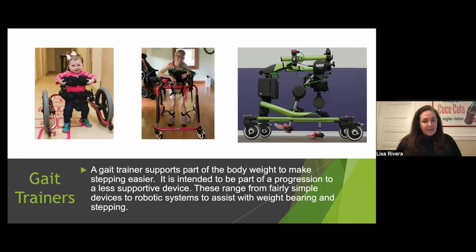This is a gait trainer, images of gait trainers. This is another style of upright mobility devices. A gait trainer is a tool that can support part of the body weight of the child, which will make stepping easier for them. It's intended to be part of a progression to a less supportive device, such as the one shown on the previous screen.